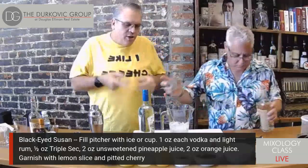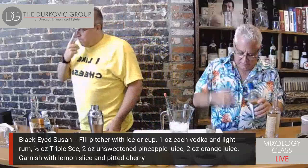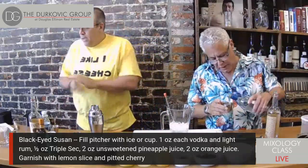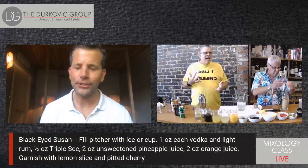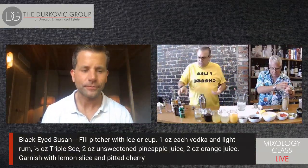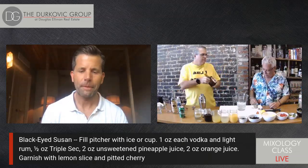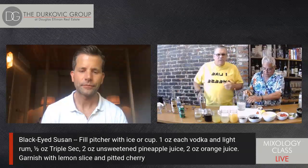Right, or an ounce usually, and then an ounce and a half of white rum. All right, ounce and a half of white rum. Perfect. And then if you have a sugar sack, something sweet, if you don't have that, you can use simple syrup. We have the fancy dancy Cointreau, which has a little orange flavor.